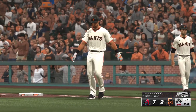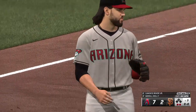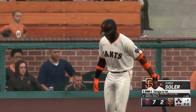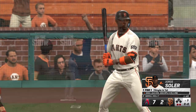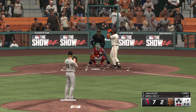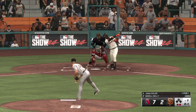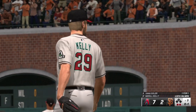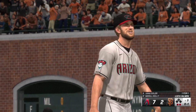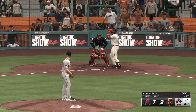And there's two down. The center fielder, number two, Jorge Soler. One for one with a single so far. Swing and a miss as he was late that time. Threw that fastball right by him, slightly elevated. That's a confidence boost for this guy out there on the mound. See if he continues to climb the ladder.